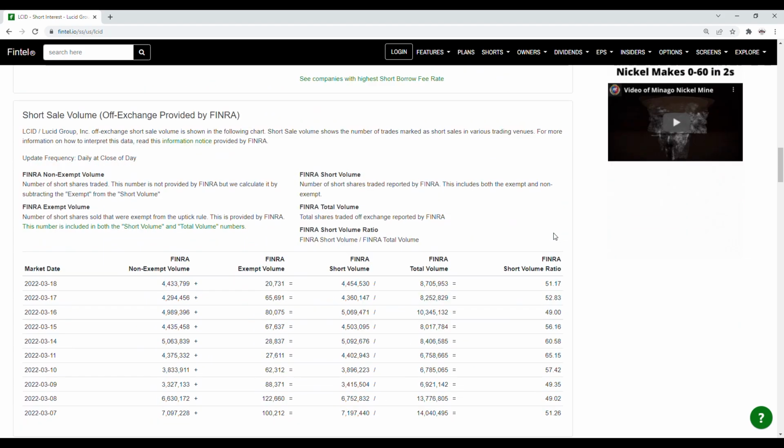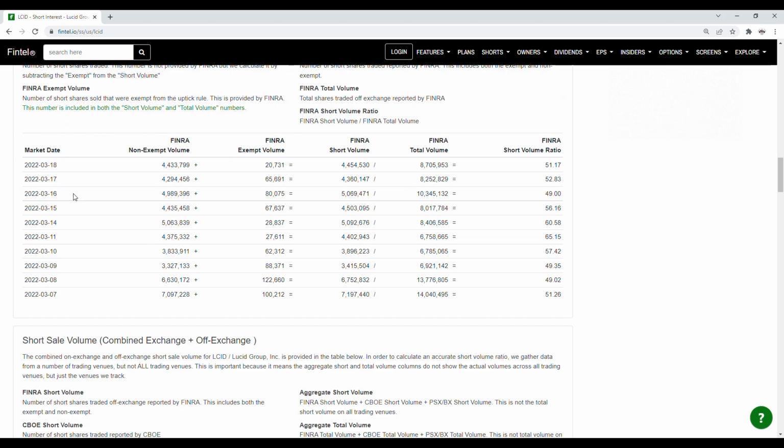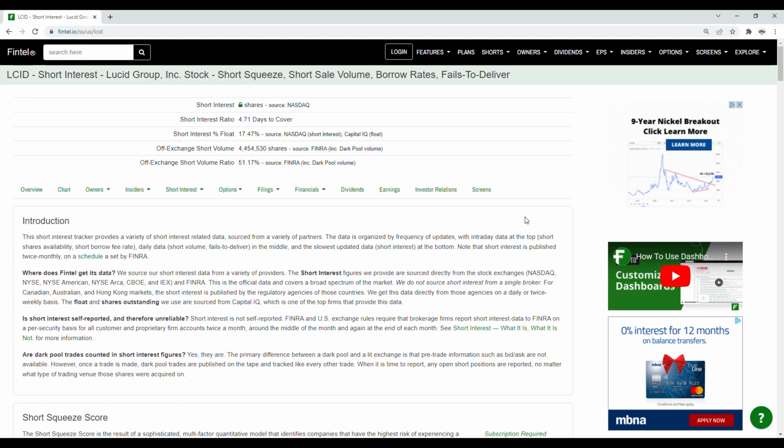When we take a look at the history of the short volume, you can see for the close of the 17th, it was at 52.83. And then for the close of the 18th, being at 51.17. So what this shows right away, Lucid does continue to have short squeeze potential. Now let's move on to the order flow distribution.